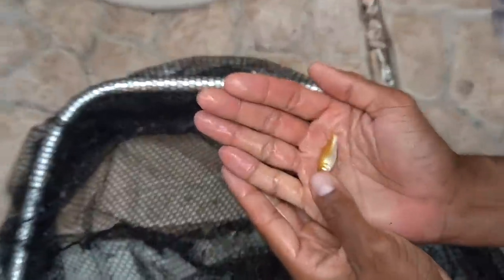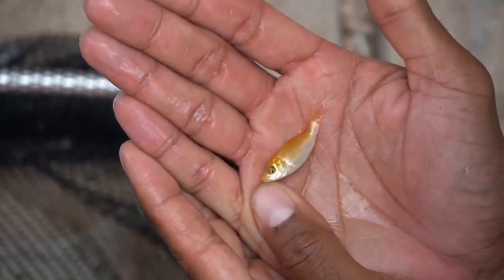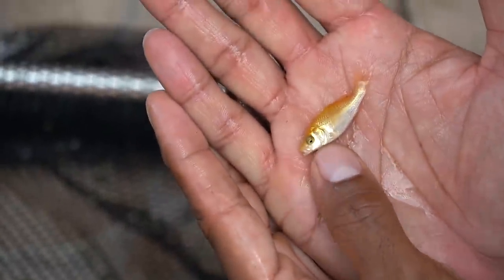Guys, now zoom into this. Let me know in the comments below. It's a little bit bigger. Is that a koi? It looks like a koi. Look at the face. Look at the face. It's different. I think it's a koi.